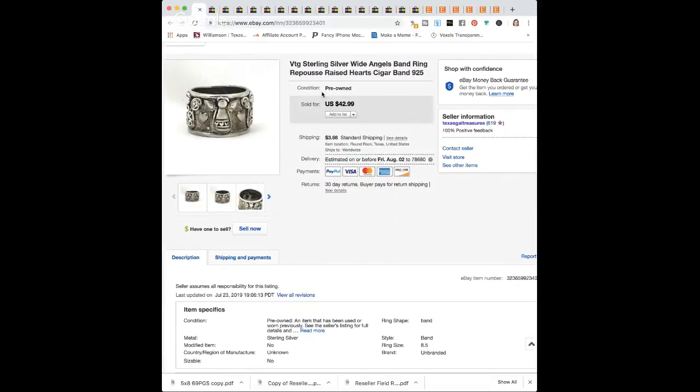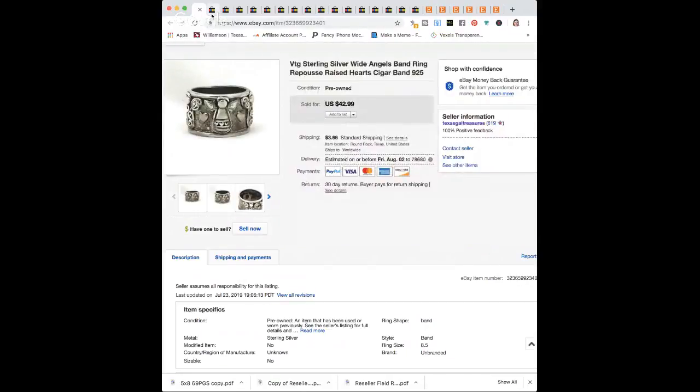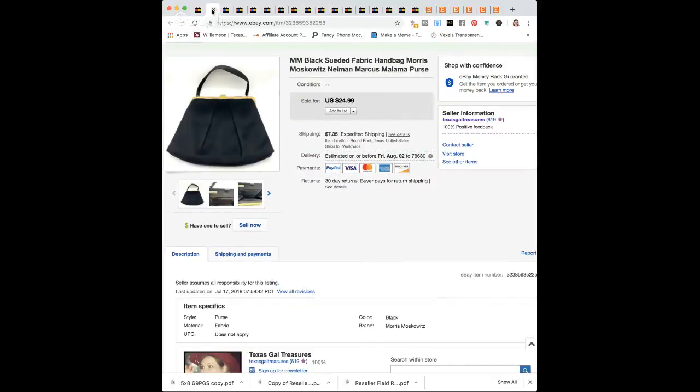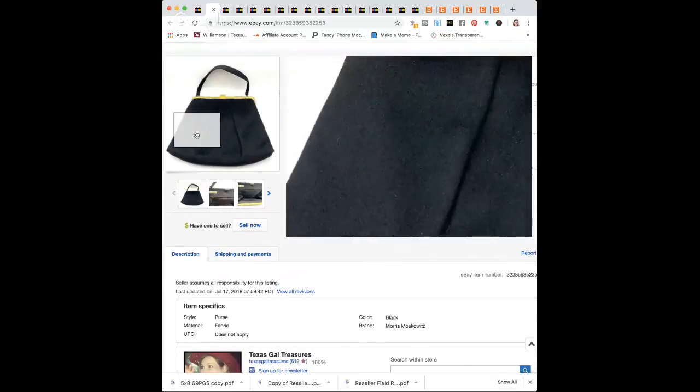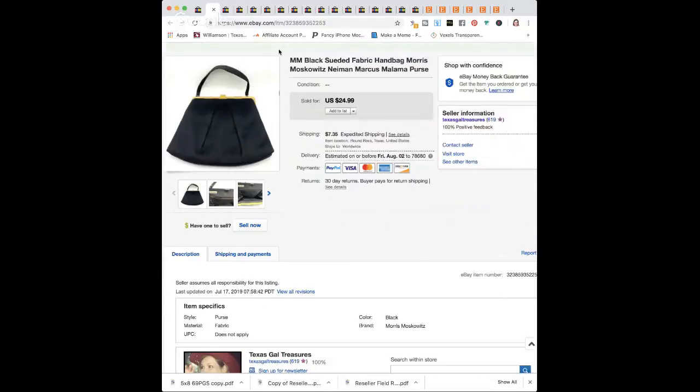Okay, so that's the first item, a nice sterling silver ring. And the next item is this suede fabric purse that I got at an estate sale, I believe. Suede fabric, Morris Moskowitz, Neiman Marcus Malama purse.